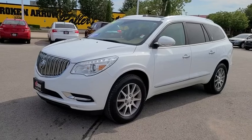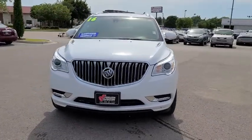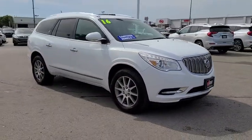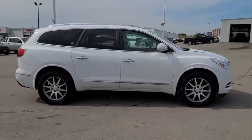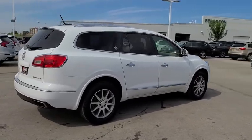We are pleased to show you the 2016 Buick Enclave. The Enclave offers three rows of seats standard. Not only is it roomy and stylish, but Buick really did its homework on this vehicle. They did not cut any corners. This vehicle has less than 65,000 miles.